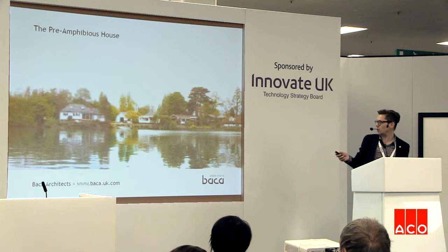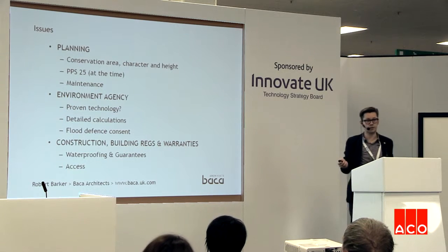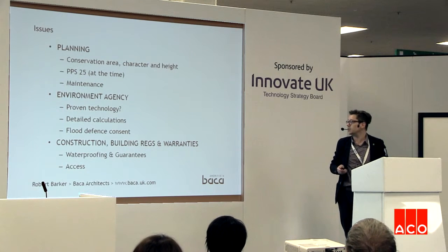There's a quick view of the site. And these are, in terms of trying to generate an amphibious house, some of the key issues we had to deal with. It was located within a conservation area. It was PPS 25 at the time. There was no planning precedent for this building typology, so that was quite a challenge to convince the planning authority to allow this sort of building to come forward.